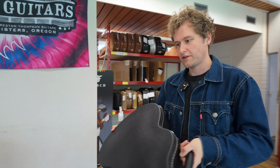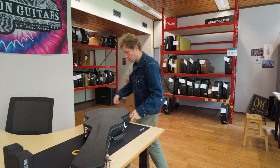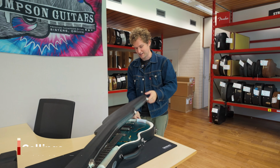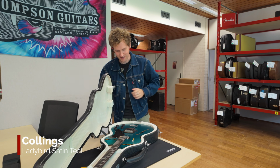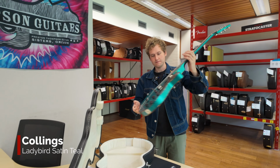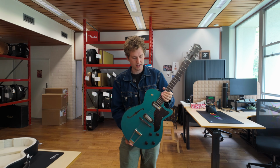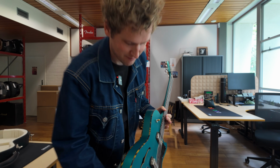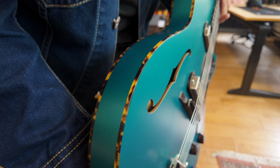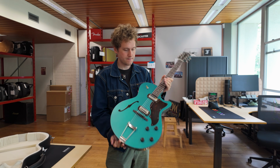Another Ladybird by Collings. I think we featured one not too long ago, also in the new arrivals. Just the coolest electric guitar model, one of the coolest that Collings made. A very short scale guitar. I think 24 1/8 is the scale length of this. Just look at that binding, such a cool color. I think this is teal, they call it. It's a laminate poplar body guitar.